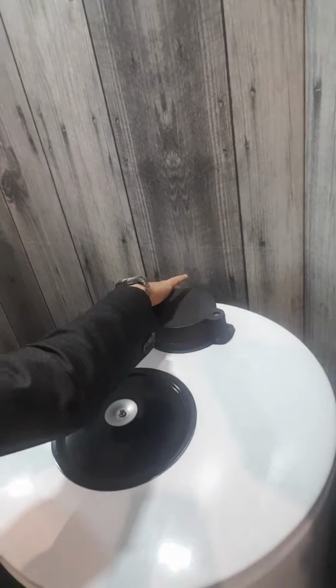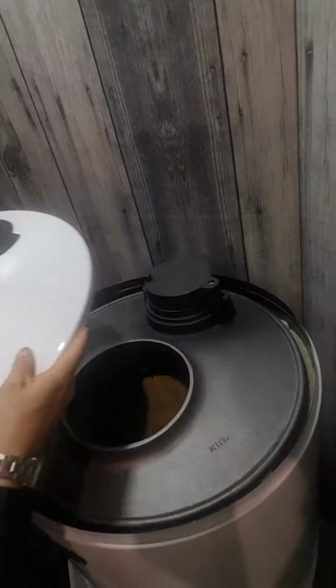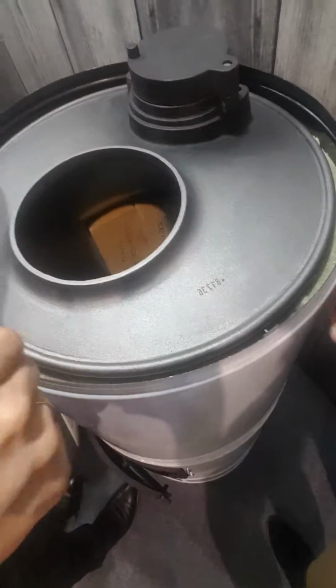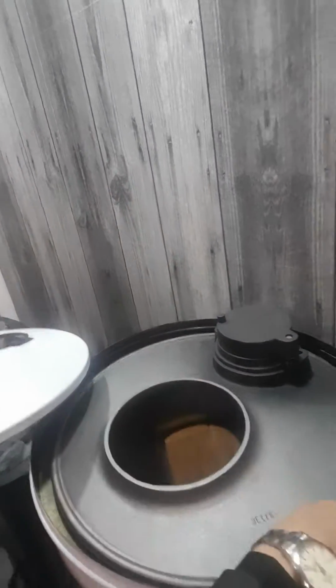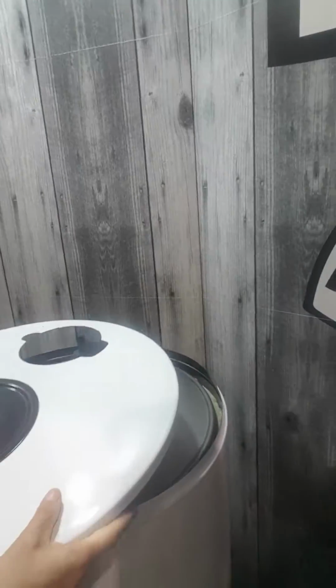I'll show you. But the idea of this is it's insulated. You can see the rock wool there. So it means after the fire has ended, no more smoke, then you close the valve. Stones are still glowing red, and the insulation keeps the package warm for 12 hours. So you can sauna in the evening and then sauna again in the morning.